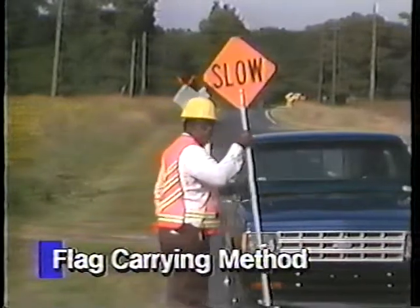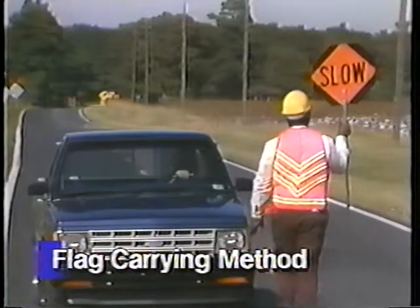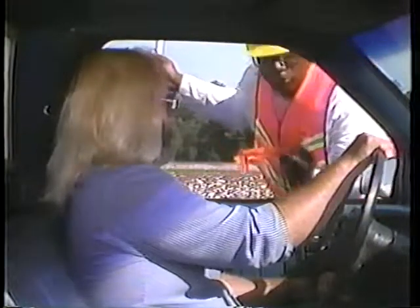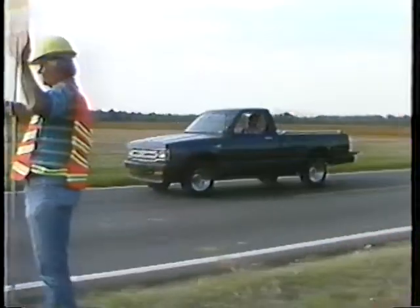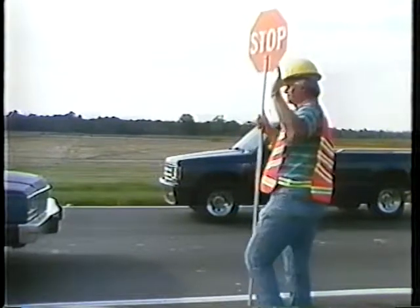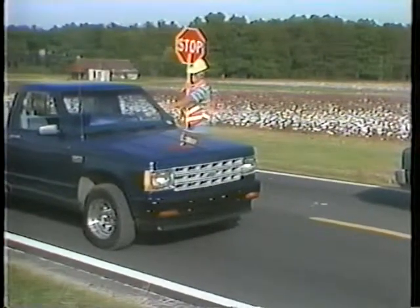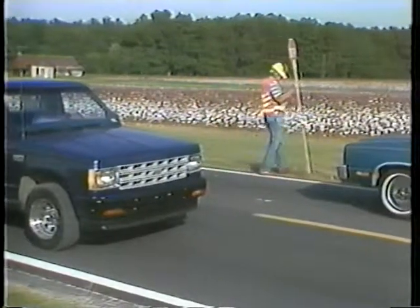If radios are not available, then the flag-carrying method is another way to maintain communication between the flaggers. The first flagger hands a flag to the last car allowed to go through. When that driver reaches the second flagger, he hands him the flag. Having received the all clear, the second flagger can now allow traffic to flow safely in the opposite direction.